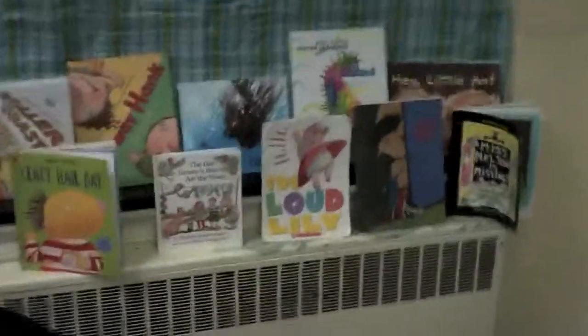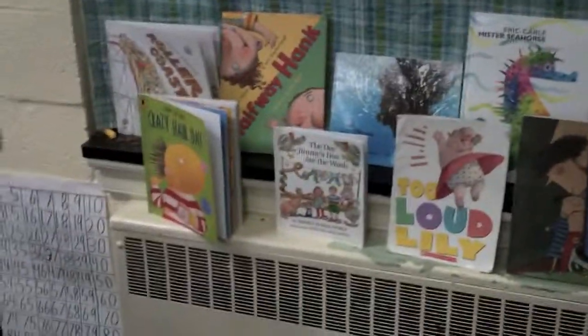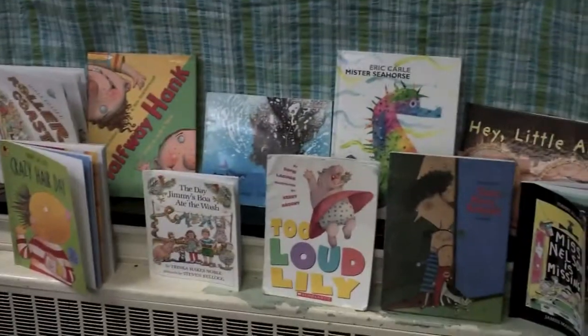This is where we do the read aloud too, with this easel, and I put all the books that we read aloud up on this windowsill right here, so they can look at all the books we've read, and it helps with memory. It helps with thinking about what we learned and trying to remember what each book was about.